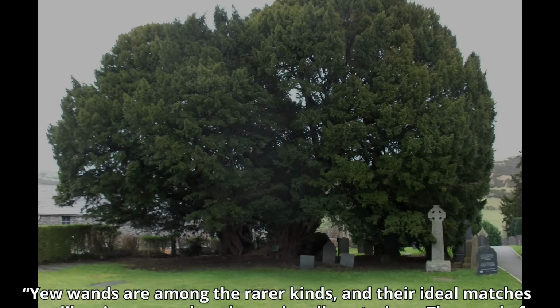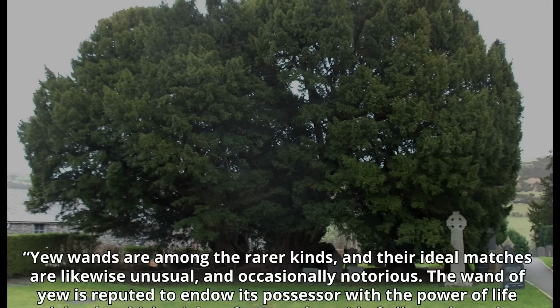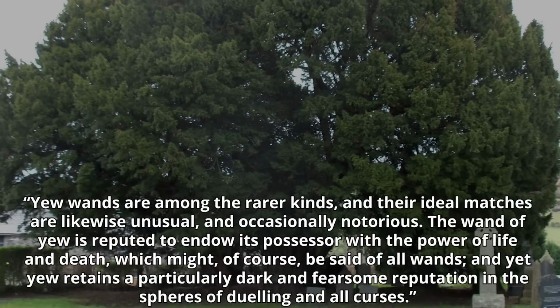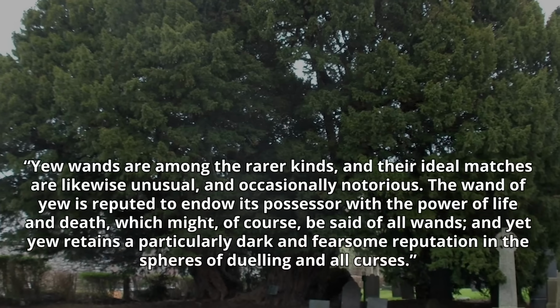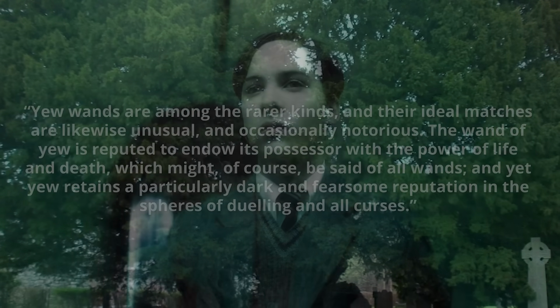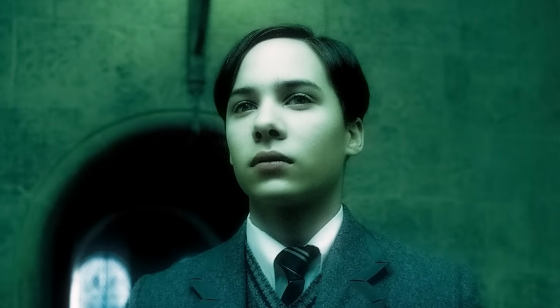Yew wands are among the rarer kinds, and their ideal matches are likewise unusual, and occasionally notorious. The wand of yew is reputed to endow its possessor with the power of life and death, which might, of course, be said of all wands, and yet yew retains a particularly dark and fearsome reputation in the spheres of dueling and all curses. Tom Riddle's first wand was made of yew, as was Ginny Weasley's.